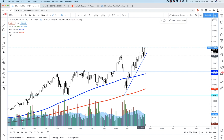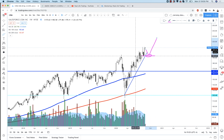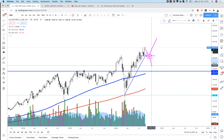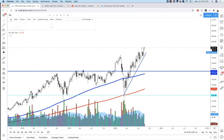If Salesforce gaps down but very small and it gaps into like 195, that's where I would look to buy the dip. If it gaps down larger and opens around 190, then yeah, we could probably play a little bit of a short move down into about 170 and then expect a dip. And if it gaps above 212, I mean, just off to the races again. Why not? That's pretty much what everything else has been doing recently. Stonks only go up for now.